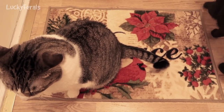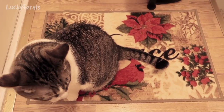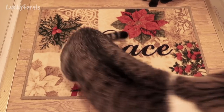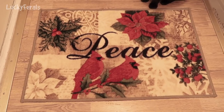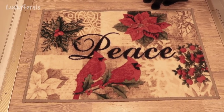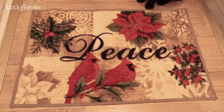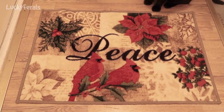This is another rug from the Christmas tree shop, and it says peace on it, and it has some red cardinals and some poinsettias and some holly berries, and I thought the cats would like it. And that's what it looks like. It has a lot of nature on it, and it also has some neutral colors that go with this landing area. I usually try to get a rug that's neutral in this area. This has neutral colors and a little pop of red and green.